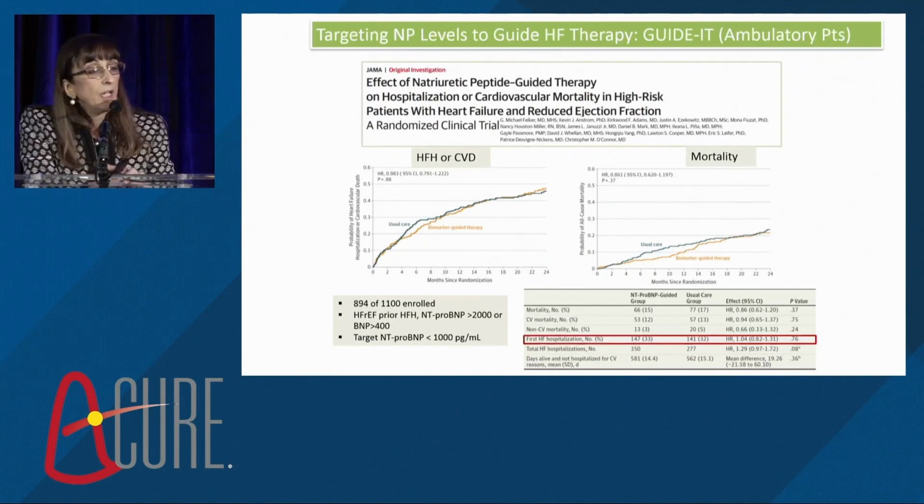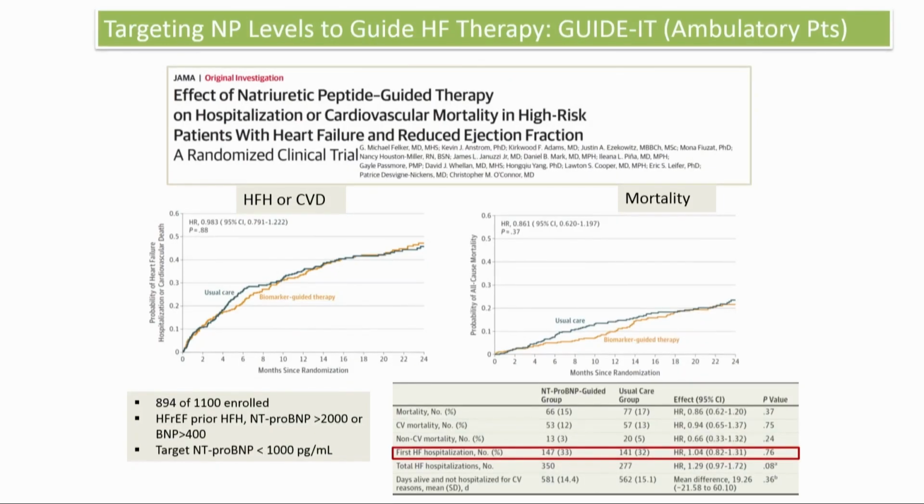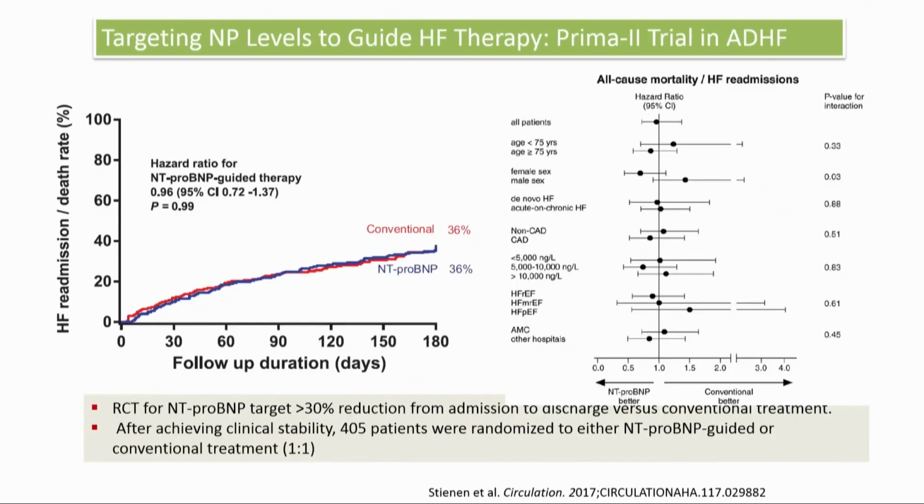Now, with, of course, remote monitoring, we're going to have better data. If we were to target natriuretic peptides, we're not talking about hemodynamics right now. If we were to target natriuretic peptides and tailor therapy to natriuretic peptides, so chasing the natriuretic peptides, this is a chronic heart failure study, GUIDE-HF, randomizing to usual care with very good optimization of guideline-directed therapy versus chasing the natriuretic peptides, you're unable to demonstrate a better outcome. What does this mean? Treating the natriuretic peptide by itself, treating a number, does not result in better outcomes. This is for chronic or ambulatory heart failure patients.